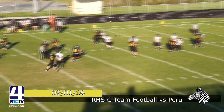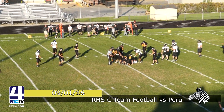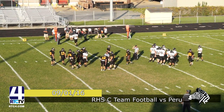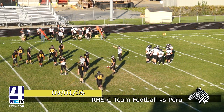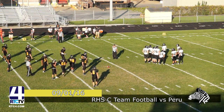Sailors back to pass, has the time. Complete, but just short of the line of scrimmage for the first down. Looks like they pushed him back. Sailors pass is complete to number 36. Looks like they're giving him the first down without a spot. And they are. First down, Zebras.